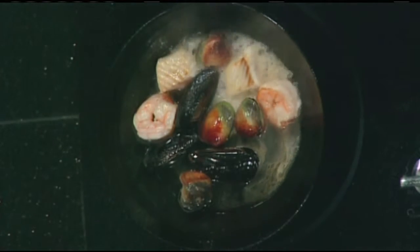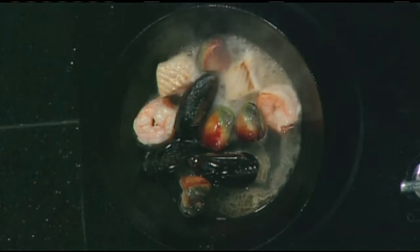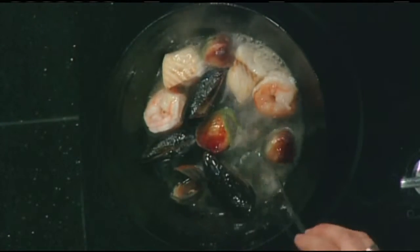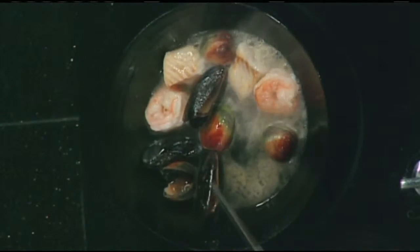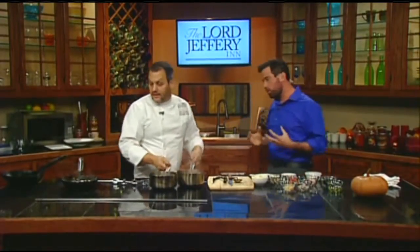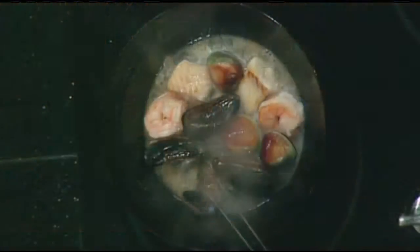So here I'm going to add some white wine. Now, what does this do? Does it steam it a little bit too? Yeah, that's going to help moisture to cook that fish and shrimp right through, and it's also going to help us meet our little friends here, the clams and the mussels. They're going to open up and say hi. That's how you know when those are done, when they start opening up? Yeah, once this clam opens up. Sometimes they take a little bit longer, but that's ready to go.